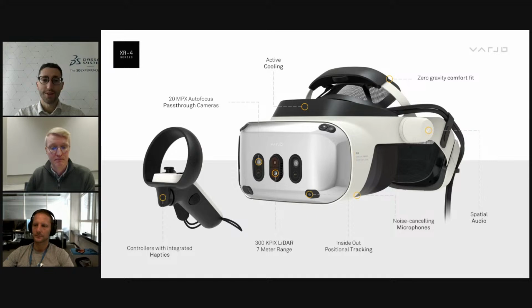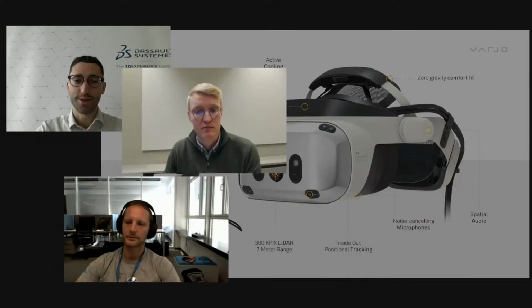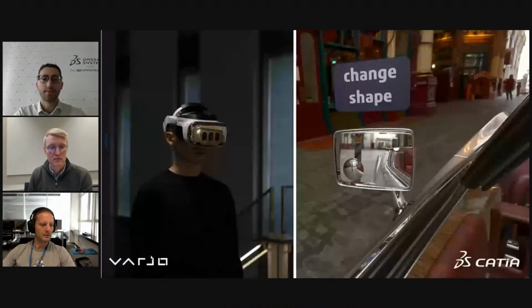All right. Thank you for this introduction regarding the XR4. It's very complete and it looks very powerful. So I'm looking forward to see the capabilities. With you, Michael, can you show us now some concrete example of this headset, of its usage in CATIA's 3D experience? I think you wanted to present it in a color and trim review context first, right? Yes, we'll start with a color and trim example.